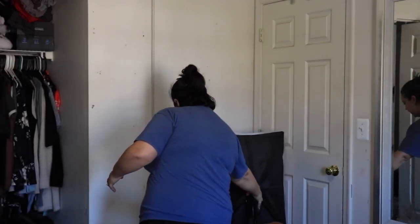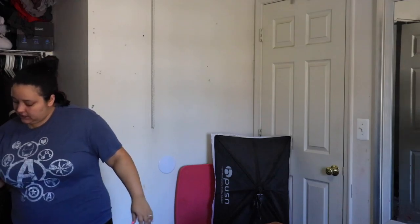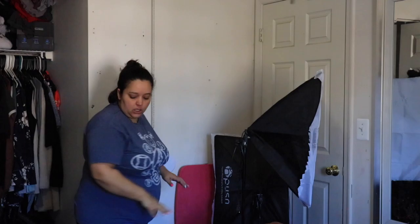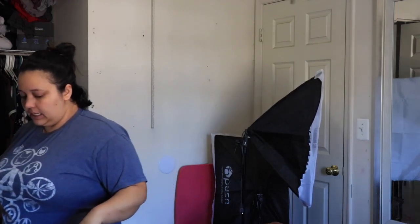So I'm gonna put my lights over here. I always move these because unfortunately, because we do have a small area, they have to stay out. So they do always take up space, but I just need to move them out of my way.